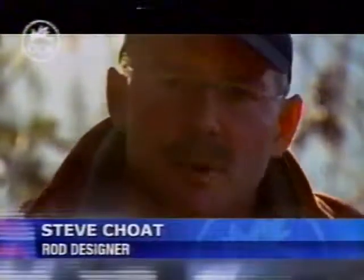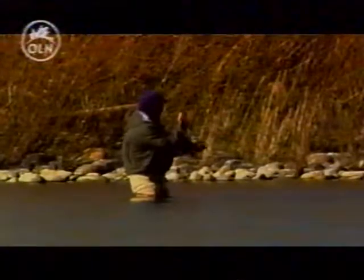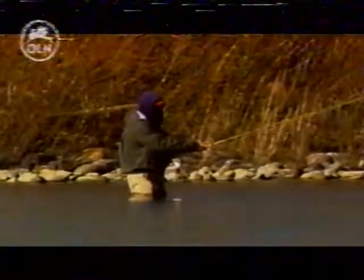If you look at the people that are really good at what they do out here, they are very solitary. They're actually thinking about how they can either change their presentation or view the water a little bit differently, or try to determine a little bit better where the fish are holding at any given point in time. Each one of their casts, they're thinking about how they're presenting their fly. They're thinking about where they're going to go next.